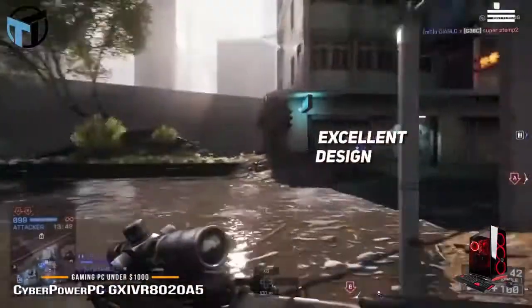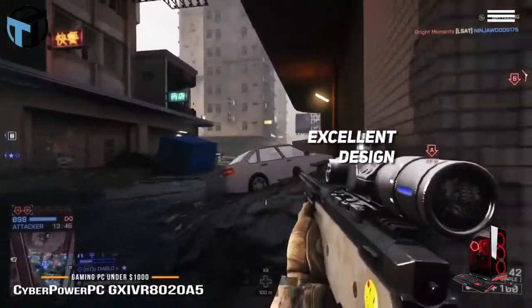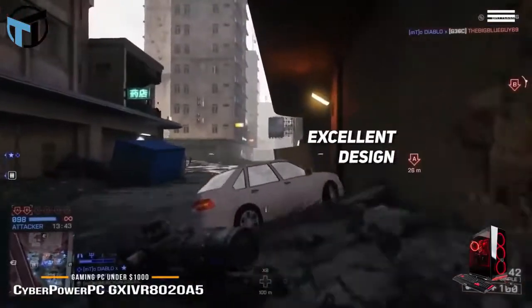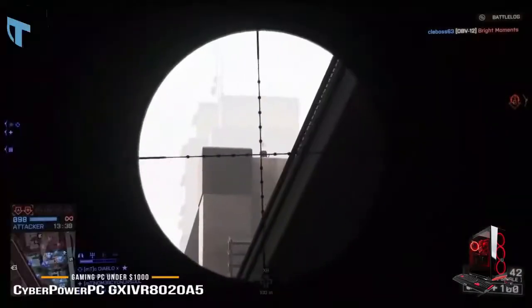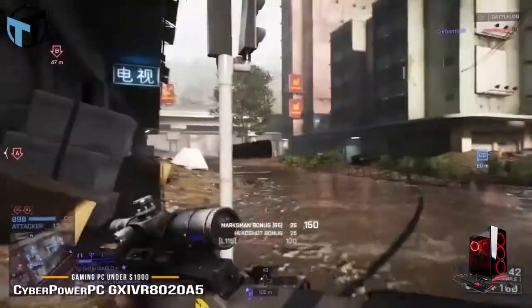The design of this model is excellent. It is everything a young gamer wants from their computer. It looks powerful, dangerous, and it combines the colors beautifully. However, it might be a bit too much for some conservative users.